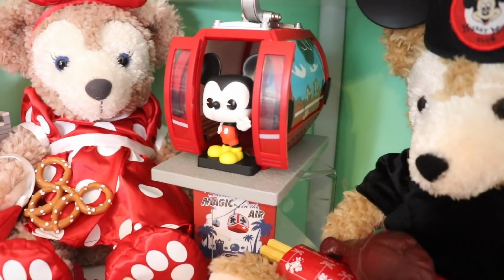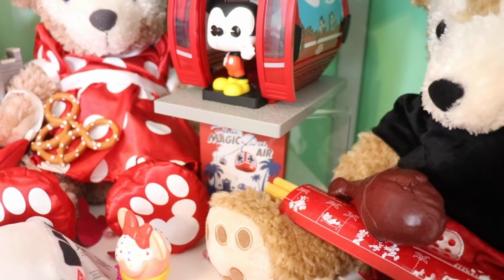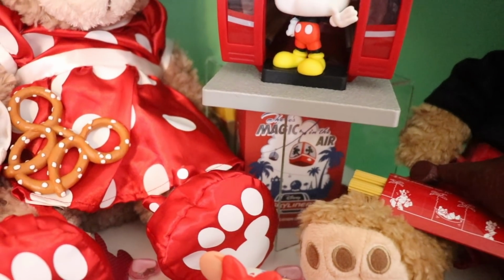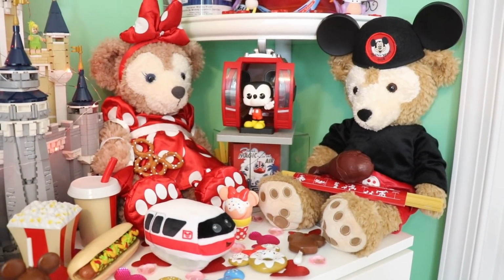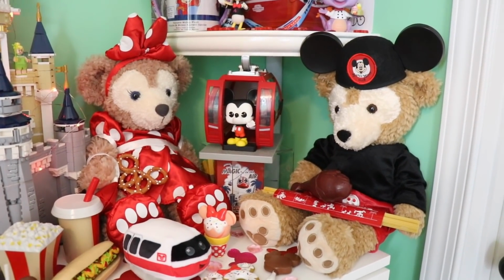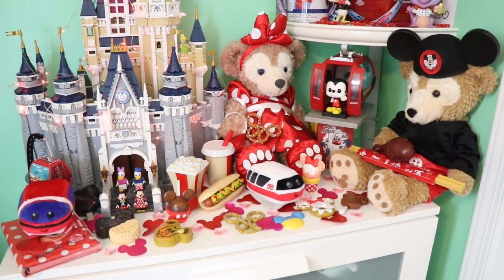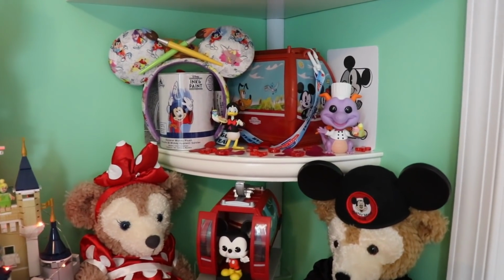Down here I also have my Skyliner Funko Pop on top of one of those clear stands, and since they are clear, I put one of my Magic Bands underneath it, so it looks like it's just floating there on a Magic Band box with the different red coloring. I really like how this ended up turning out. As you saw in that other video, it took me a long time to get this to work, especially the ones coming up.